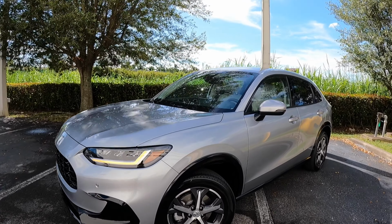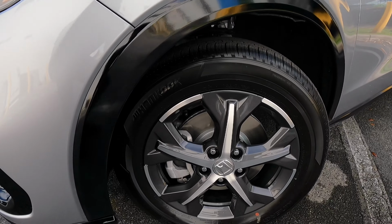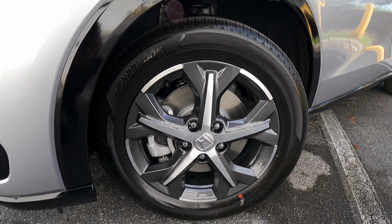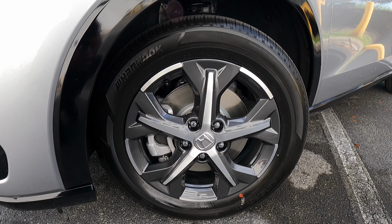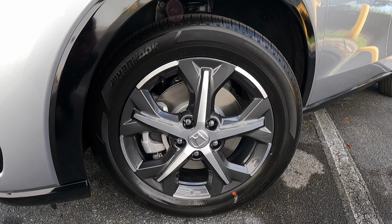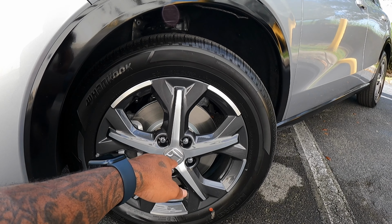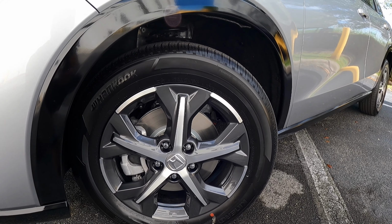Looking at these tires and wheels here, I like the multi-spoke with the chrome and aluminum finish to the actual pocket. These are a 215/60 tire. They're wrapped in this 17-inch rim design. Me personally, I wish Honda would offer that matte finish that they offer on the sport trim. I will be showing you guys a sport trim very soon.